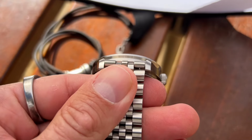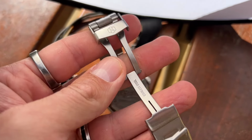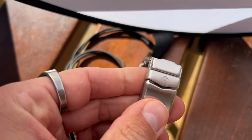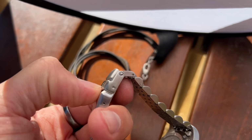Starting traditionally with the bracelet the watch comes on. J-style all-brass 20mm bracelet with solid links, solid end links and quick release spring bars. And an OK clasp. I mean, it's not that bad. Milled lower, pressed upper, nicely signed, traditional micro adjustment holes rather than the on-the-fly adjustment that is now so popular. I could live with all that.